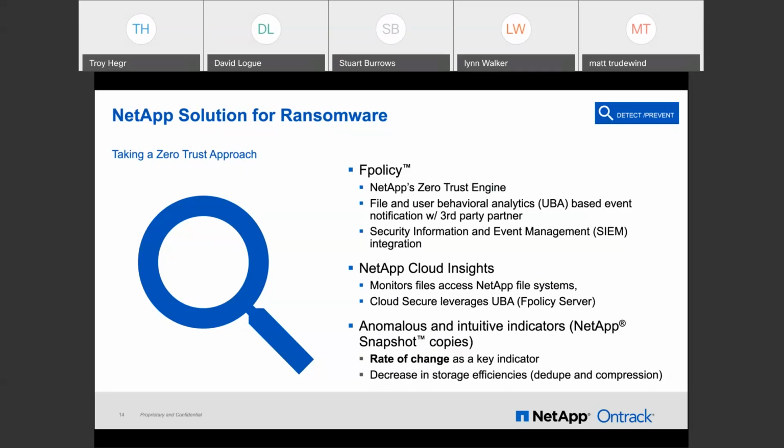So we recommend a zero trust approach, which is saying secure all the endpoints, anything coming in, secure it internally, just don't trust anybody, essentially make them verify first. And we have something called in ONTAP, our F-policy feature, which we call our NetApp Zero Trust Engine. And it can be used to do a lot of things, but in particular for ransomware, it can leverage something called User Behavioral Analytics, or UBA. And what those are is a way to see if a user is doing something abnormal for what they typically do. And you can set up policies on that, and I'll get more into that on the next slide.